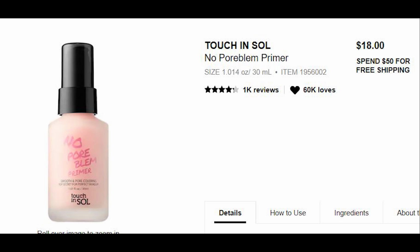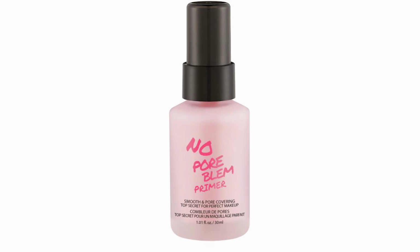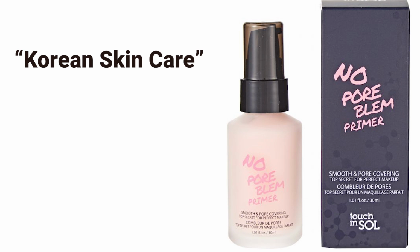And it sells for $18 at Sephora. And it's good for all skin types, normal, oily, combination, dry, and sensitive skins. And it's a light silky primer that blurs the look of pores and wrinkles while enhancing the wear of makeup. It's a solution for pores, uneven skin tone, fine lines, and wrinkles.